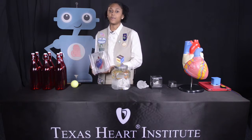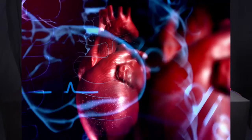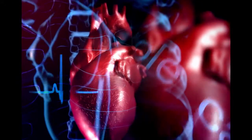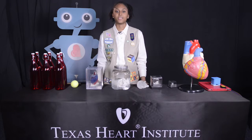I bet you did not know there are miles and miles of vessels in our body, and if I laid them out from end to end, they would extend about 60,000 miles. That's more than 2 times the distance around the Earth's equator. And that concludes your learning session about the most important muscle in your body, a truly incredible machine.